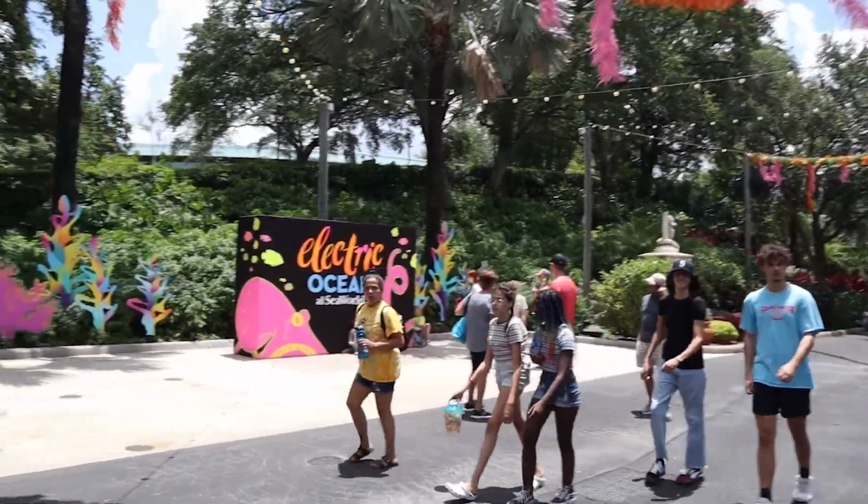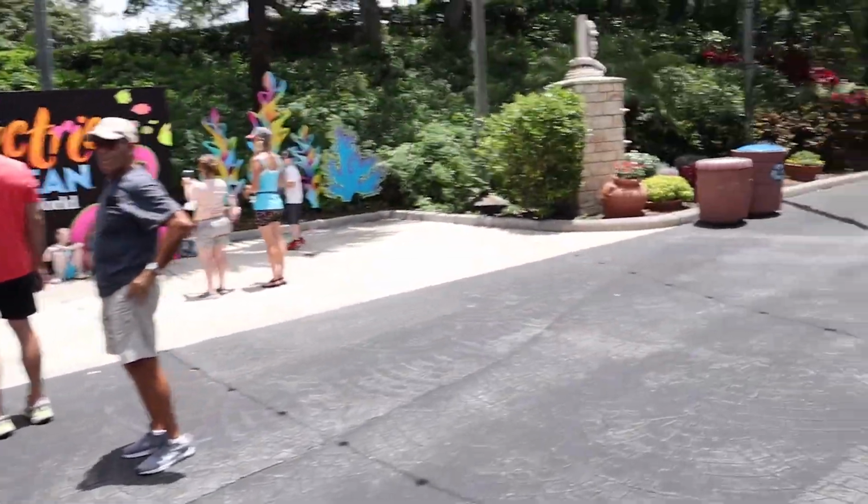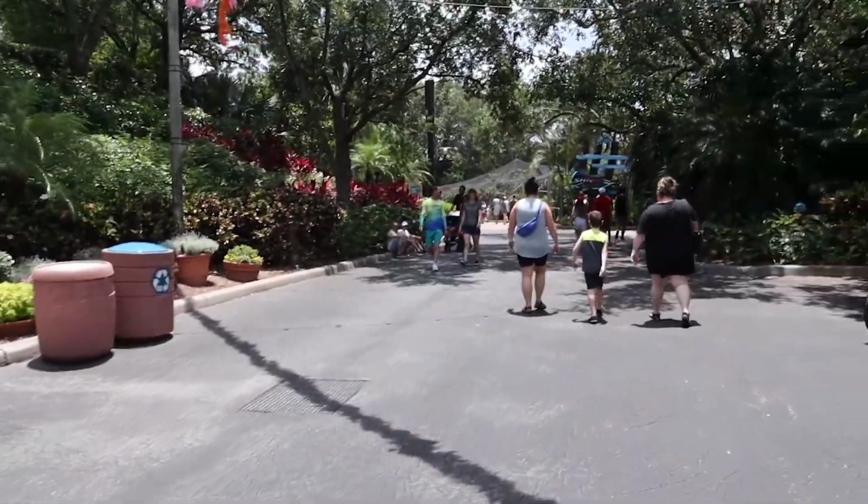It looks like we have another Electric Ocean area over here with the photo op. This might also be a dance floor down here as well. We will definitely be visiting the Electric Ocean again, and basically it's going on the weekends right now, so like Friday, Saturday, Sunday, and in a couple weeks they will be doing it during the weekdays for like a month, and then it'll keep going on the weekends again up until September 4th.